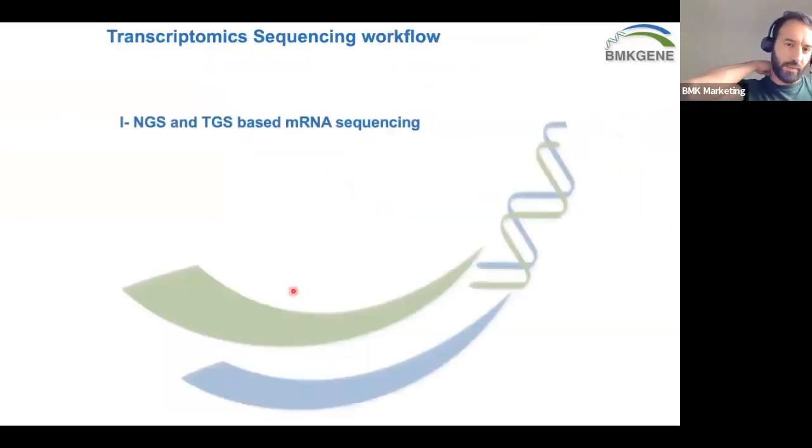So, once we finish describing the technologies, you make your decision that you will use transcriptomics for one of the applications, you know the technology that you will use, and now it goes to how it will work in the lab, and how this sequencing will be managed at the bench level.